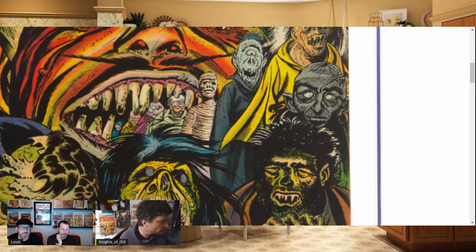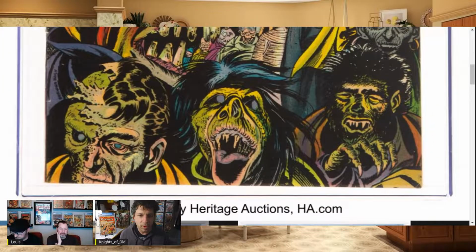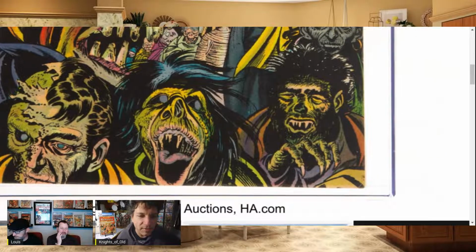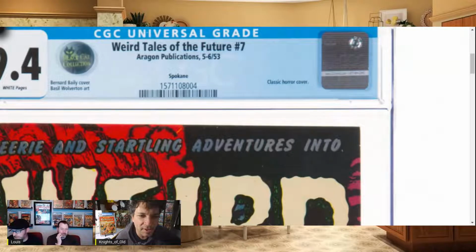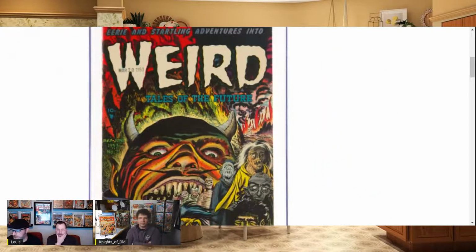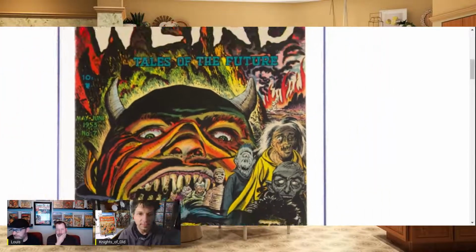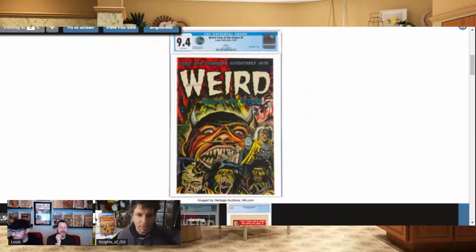Look at the colors all the way through. All the mummies and zombies. You got mummies, zombies, skeletons, goblins, werewolves, Two-Face. This is a better drawn cover, but I'd rather have the Chamber of Chills. It's Basil Wolverton, right? Yeah, it's Basil. It's Bernard Bailey cover, Basil Wolverton art. I mean, you got the devil cover right there. Man, I'd rather have this than that LB Cole mask. I like them both. I'd take the mask.